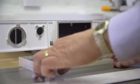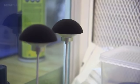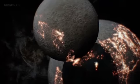mysteries intact. So we've come here to the Mullard Space Science Laboratory, part of University College London, where specialists have built instruments to help explore this most fascinating of worlds. They form part of the most advanced spacecraft to ever visit Venus, the European Space Agency's Venus Express. Its 8-year mission has just come to an end, and we'll be finding out what it's discovered.